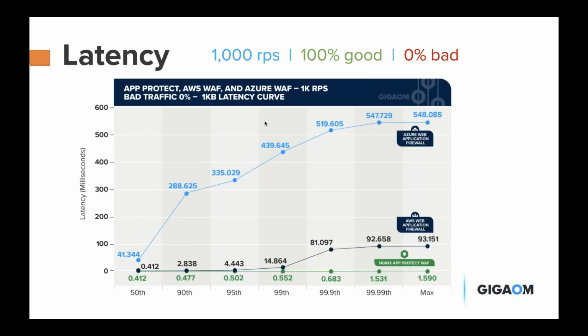All right, now we're going to compare the two cloud-only solutions, Azure and AWS, to App Protect. We kind of know what App Protect looks like against just its cousin ModSec. We want to see what it does.